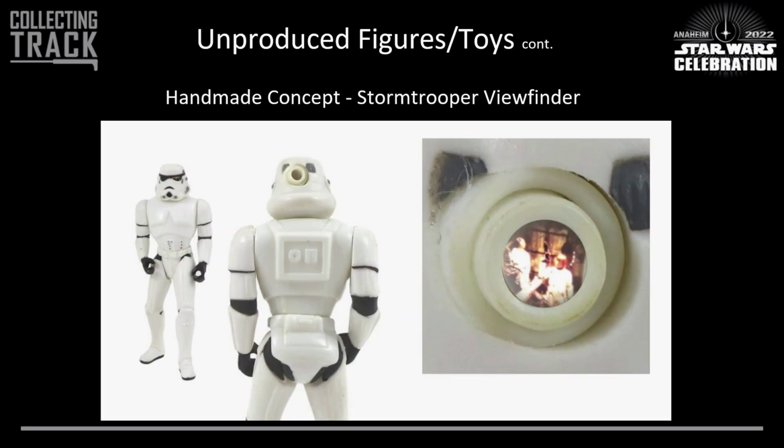Here we have an interesting find that showed up out of nowhere. This is a Power of the Force 2 Stormtrooper figure that I noticed something weird with. There was something drilled in the back of its head, and I caught the light to it and looked inside. It was actually a trash compactor scene in there, like a view slider thing. So they had the thought at some point to drill this out and make it like a viewfinder with a scene in there. So a super cool concept. Never got made, of course. Go to the next one.